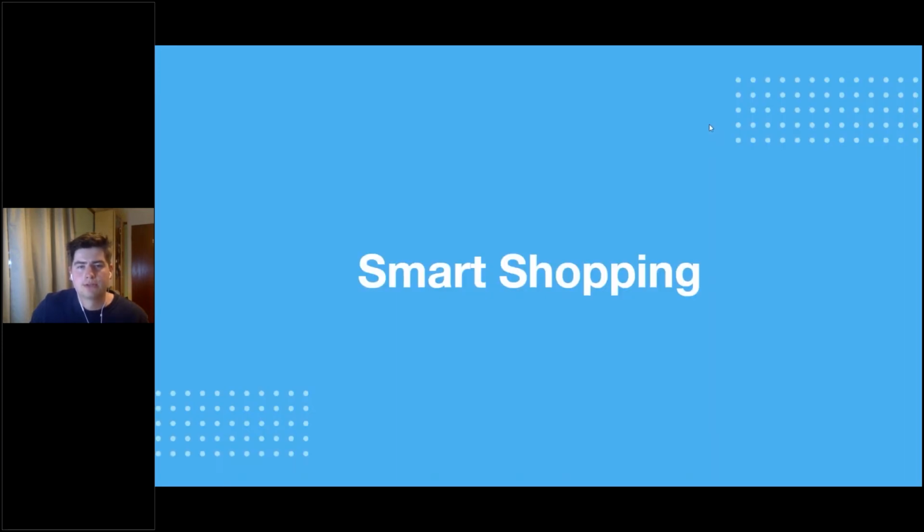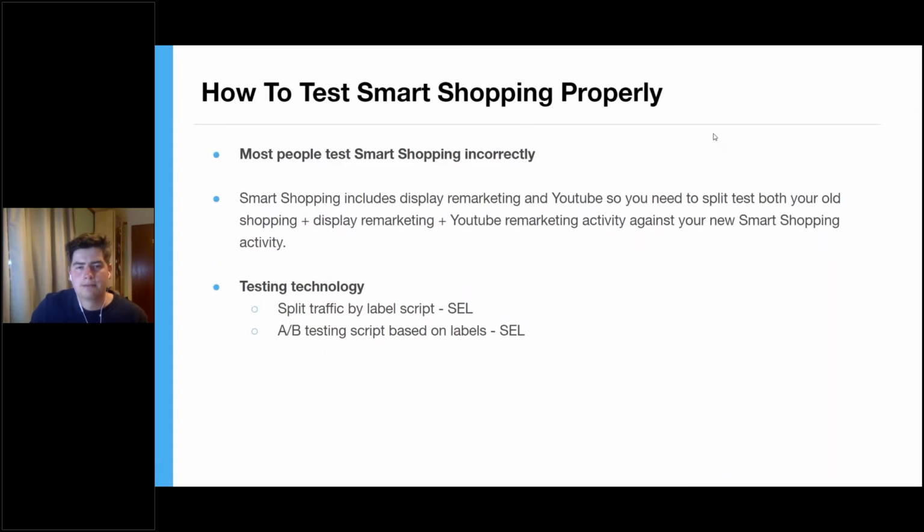And then the next thing we're going to talk about is smart shopping. So obviously this is a fully automated black box type of strategy. And in terms of smart shopping, I know a lot of people probably know what smart shopping is, but a lot of people don't know how to test it properly.